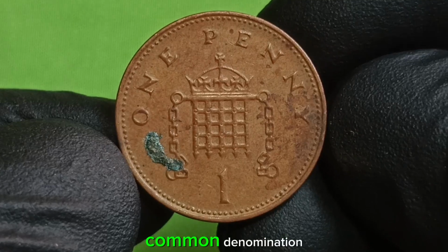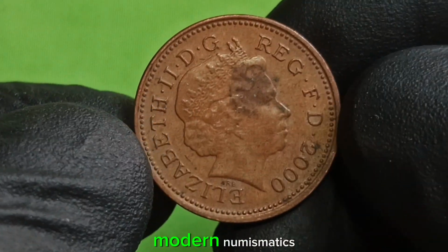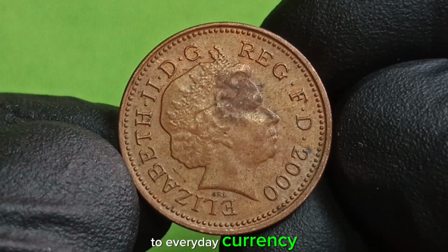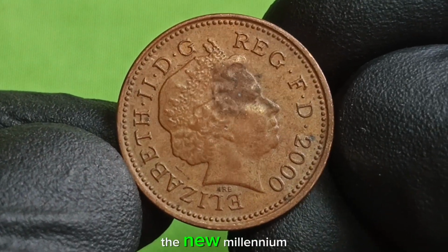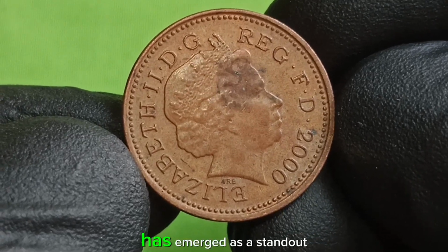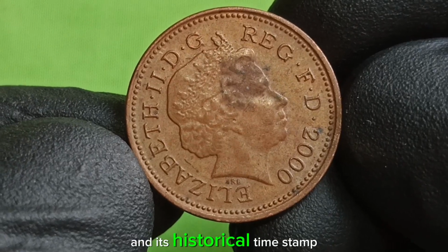Though the penny was a common denomination, the year 2000 marked a unique transition in modern numismatics, with collectors increasingly turning their attention to everyday currency that carried the symbolism of the new millennium. The 2000 penny, despite being produced in large numbers, has emerged as a standout due to its growing scarcity in higher grades and its historical timestamp.